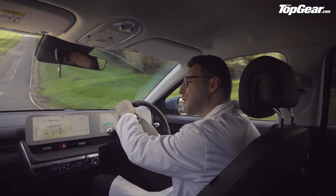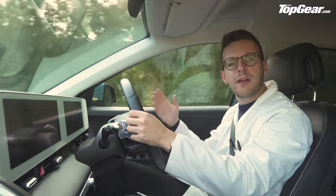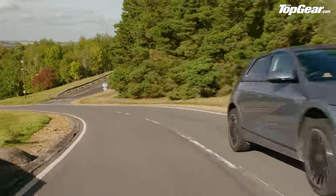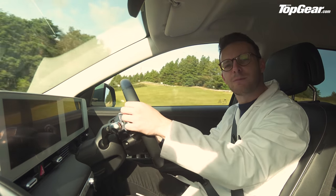Because the secret of the Ioniq 5 is that it's not a futuristic vehicle for a utopian vision of tomorrow that we might one day achieve together. It's just a chill out pod. It's a relaxing car for the complicated, annoying, and stressful world that we all have to live in right now.